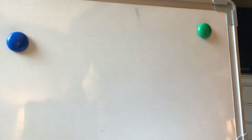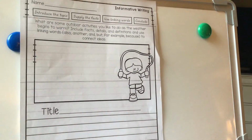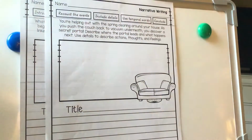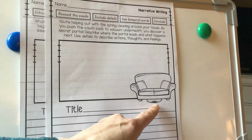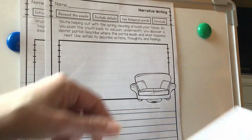And then we've got some writing for the week. We're going to be talking about outdoor activities we like to do when it gets warm. We're going to be writing about a fun fantasy narrative writing about how you're doing some spring cleaning and you help push the couch back, and underneath the couch is a portal and it takes you somewhere, and you're going to write about your adventures.